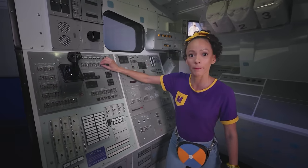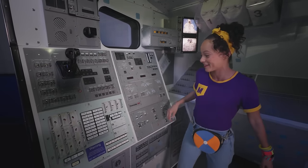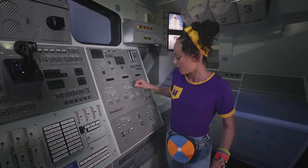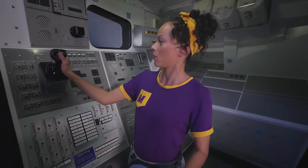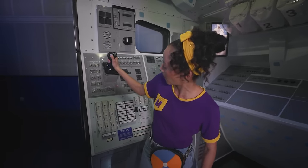Boop, boop, boop, boop. It must take a long time to learn what all of these buttons and controls and knobs mean. I wonder how long it takes an astronaut to learn what every little button is for. Kind of looks like something you would use on a video game.